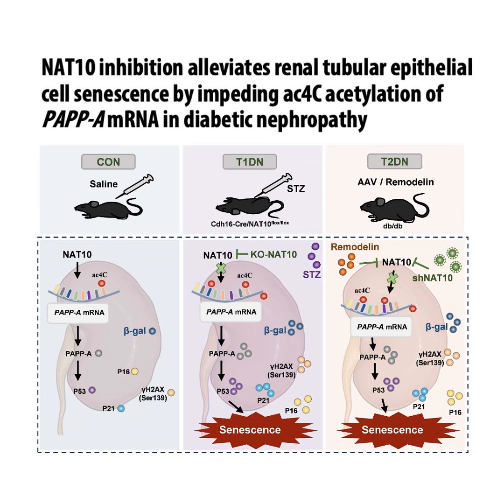It functioned as an ignition key to delete the NAT10 gene exclusively in the cells that have the CDH16 promoter. Right. And those happen to be only the kidney tubules. The rest of the body was completely untouched. It's an incredibly elegant genetic scalpel. And the results were undeniable.